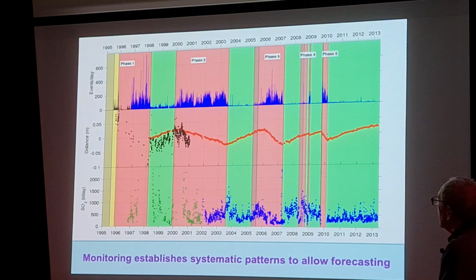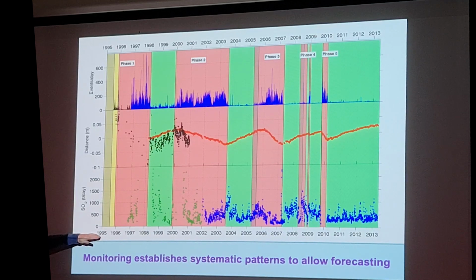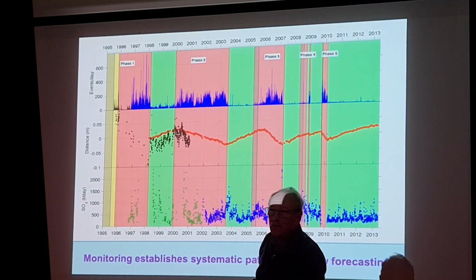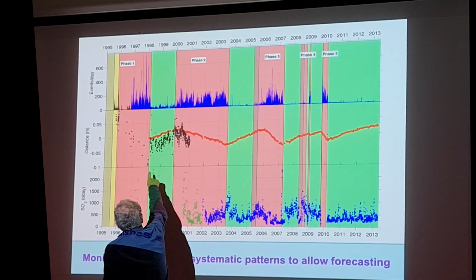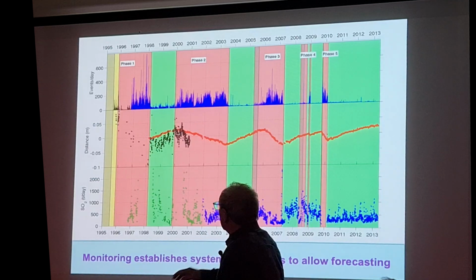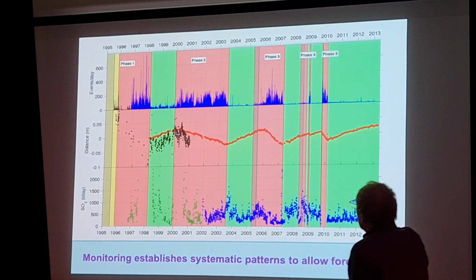And this is some of the pattern. This is a very noisy diagram. I apologize for that, but just try and take you through it. This is the date, 1995, so we're coming along here. This is 2013. The top diagram shows you the number of earthquakes per day. The middle diagram shows you the uplift of the ground and the subsidence of the ground from GPS signals. And this shows you the amount of sulfur coming out of the volcano during the period.